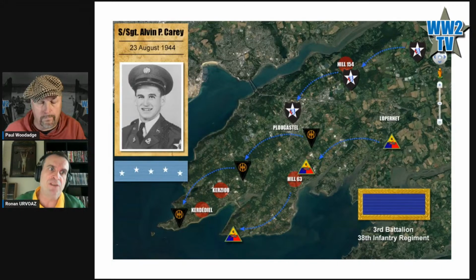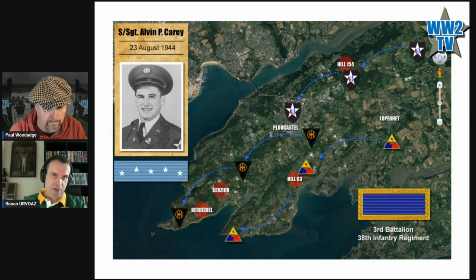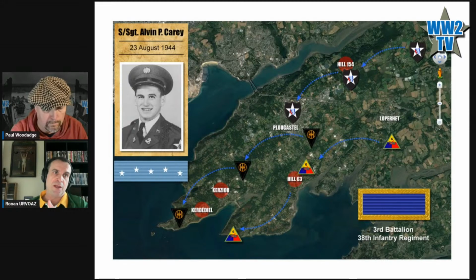I will just describe the main units taking part, because you have lots of tank destroyer and field artillery units. The main unit here was the 38th Infantry Regiment under the command of Ralph Zwicker. Their objective was to capture Hill 154, the biggest hill, and it was an artillery stronghold, I believe. This is where American troops displayed their best tactics, taking the enemy by surprise. The Germans made mistakes and paid for it by not protecting their flanks, and this was a bonus for men like Staff Sergeant Alvin P. Carey, the first Medal of Honor recipient.